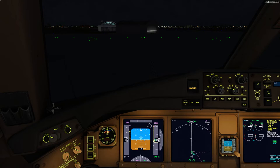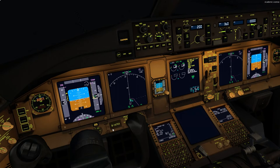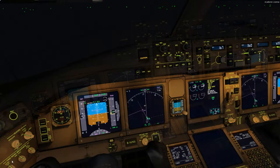EVA 030, cleared to destination airport via VVA and ASCA 1 Charlie departure, airfiled climb 6,000. Expect flight level 350, departure frequency is 122.1. Transponder 3630. QNH 1008.